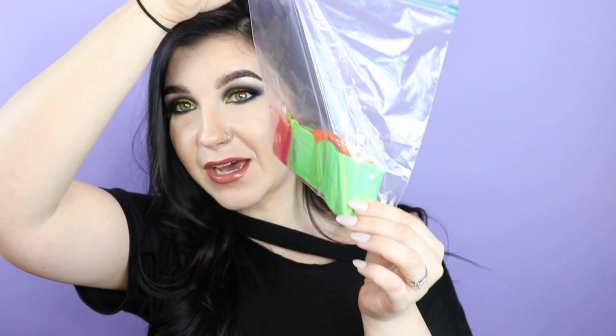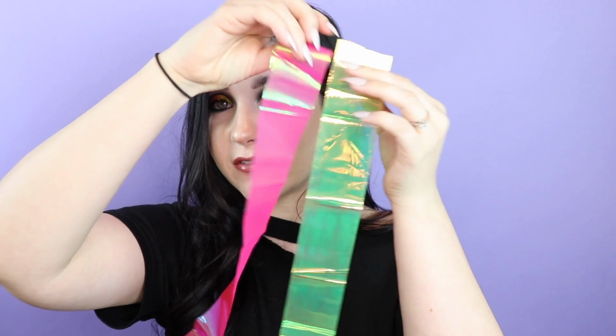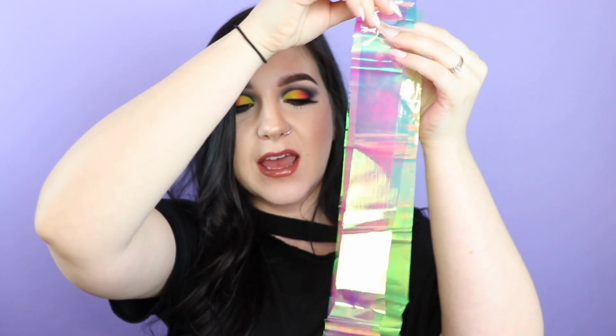and they're super cheap. Alright, next thing is kind of random and it's not in the original packaging anymore. I put it in a Ziploc bag. But it's these little holographic strips and it comes with a ton of different colors, so many. There's like a see-through holographic, they're so pretty. And these are meant for nails, so you cut them up and you can put them on your nails, which would be really cool if you want to use them for that, but I haven't used them for that.